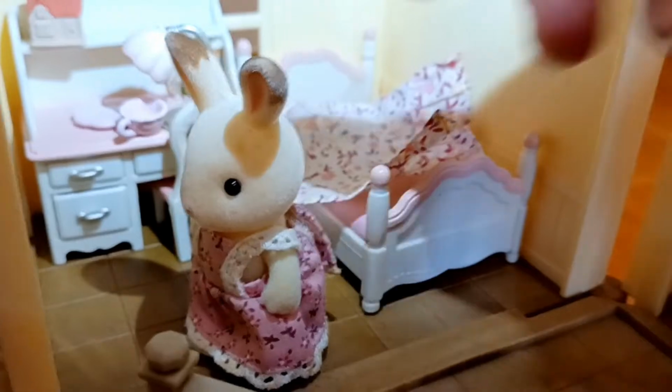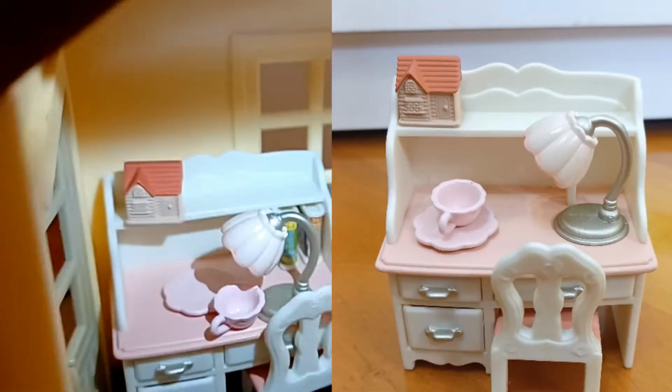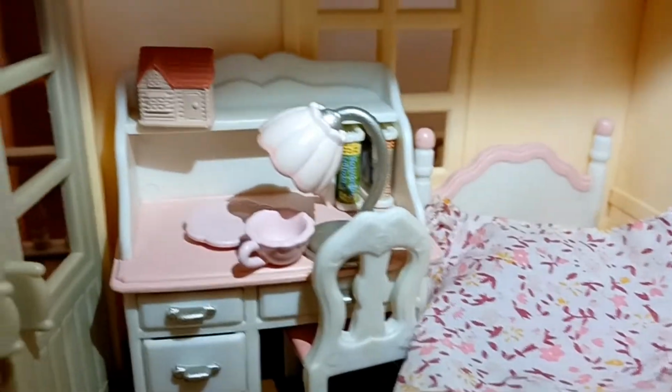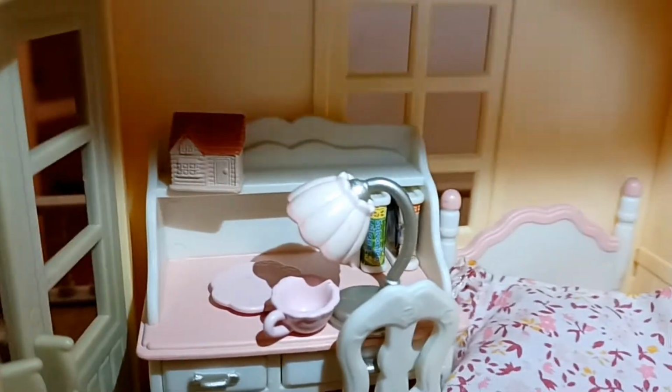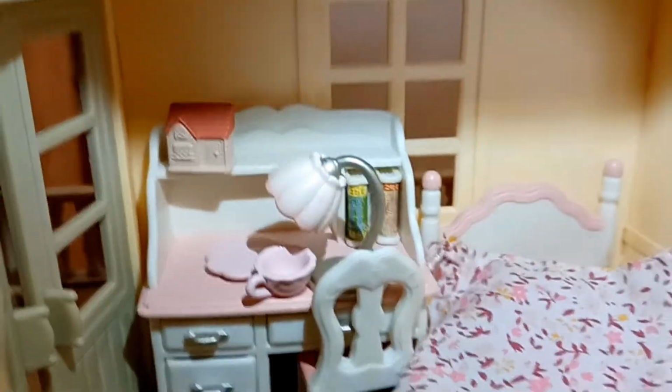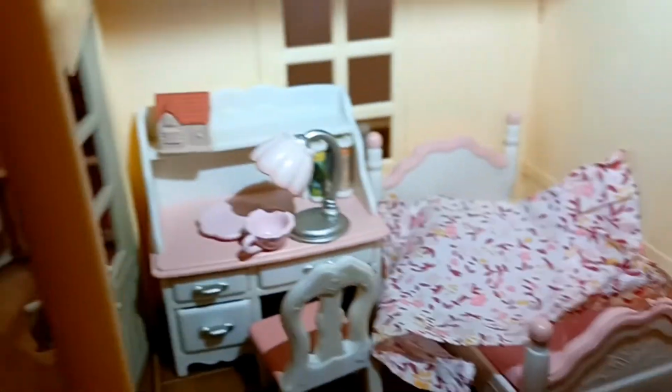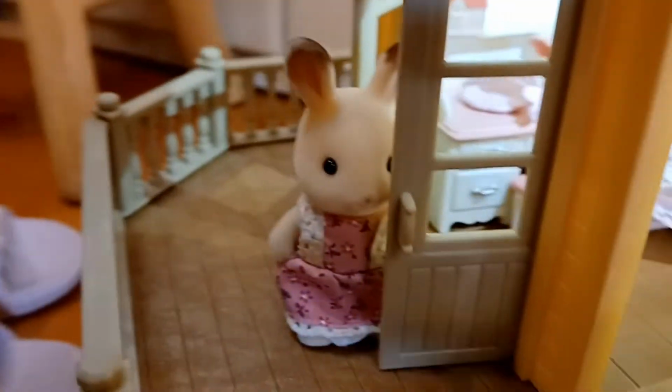Now, let me show you my room. This is my desk. On my desk, we have a lamp, a cup, a nice little house decor, and two books. You can pull the chair, and I can sit here and do my work. And this is my bed. My room is smaller than Cardi's, but there's an extra door which leads out to the balcony.